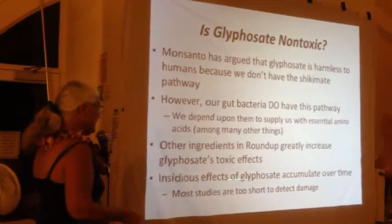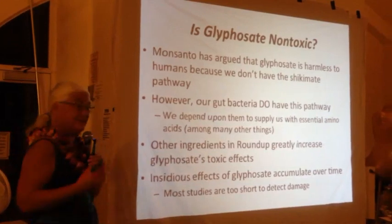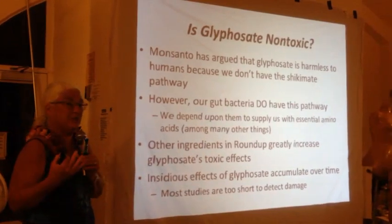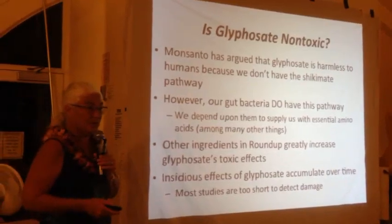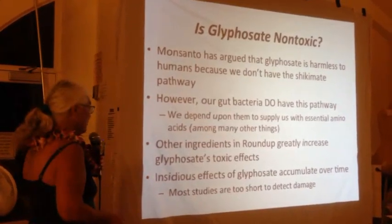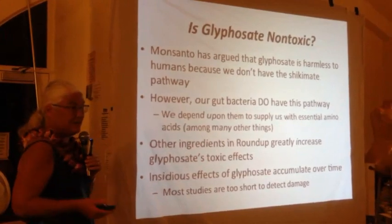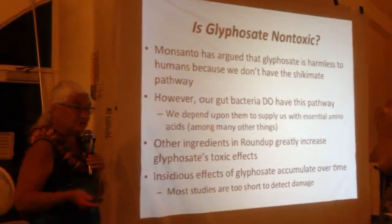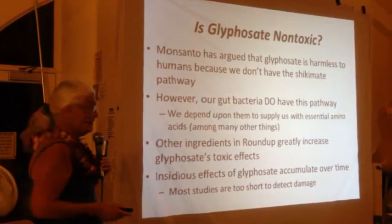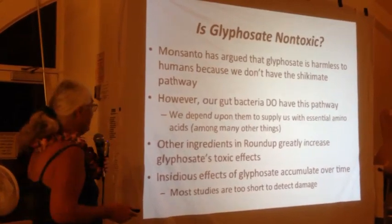And then there's an insidious effect of glyphosate because when you get these small amounts, you don't notice an immediate problem. But over time, it erodes your health. And eventually, you will become very ill. And so most of the studies that are done are too short. Now, Seralini was the exception, and of course, his paper got retracted, which I think is really, really shocking that they were able to do this retraction of a paper on no grounds, just because they didn't want that paper to have the legitimacy.